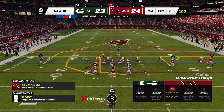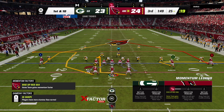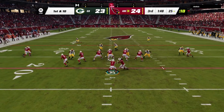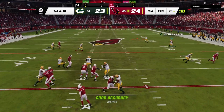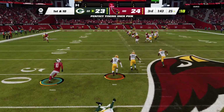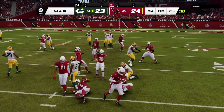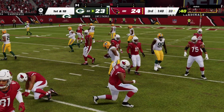Arizona's offense at the line, ready to get their drive started. Pretty important third-quarter drive for them. Momentum has sort of shifted the other direction after that last touchdown as they nurse this small lead. Into double coverage, and it's intercepted. Adrian Amos with a pick. And the Packers are going to take possession of the football.